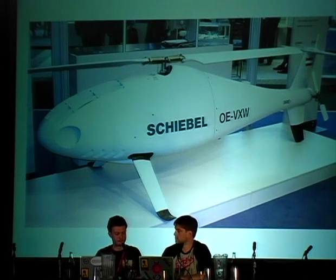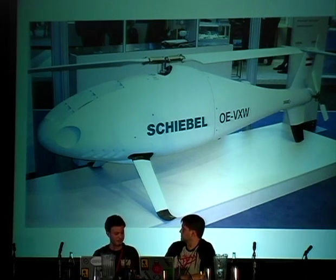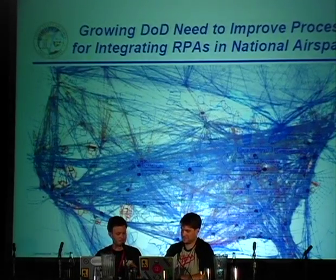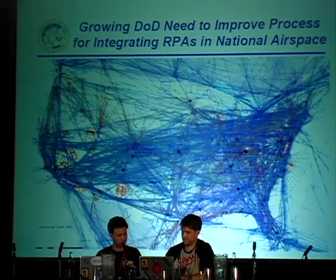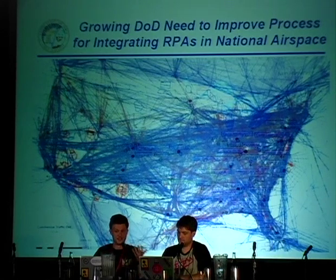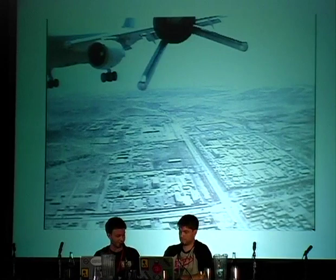The Department of Defense acknowledged the problem in a recent report whose cover showed a map of our national airspace with drone stations overlaid onto a map of the flight paths currently in use. This is what it looked like. And there have already been some near misses with drones, both in the US and overseas. For example, one German surveillance drone just barely missed colliding with a civilian jet over Afghanistan. Since it was a surveillance drone, it had a camera on it. And so this was the picture.